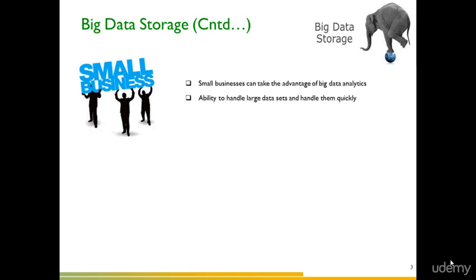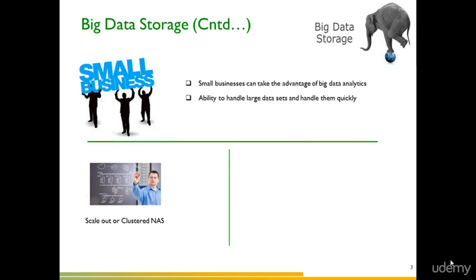But hyperscale is not the only way. Many enterprises and even quite small businesses can take advantage of big data analytics. They will need the ability to handle relatively large data sets and handle them quickly, but may not need the same response time as those organizations that push AdWords out to users with a response time of a few seconds. So the key type of big data storage system with the attributes required will often be scale-out or clustered NAS. And the other storage format that is built for very large numbers of files is object storage.